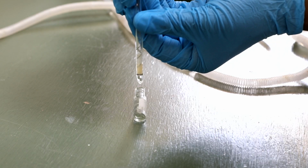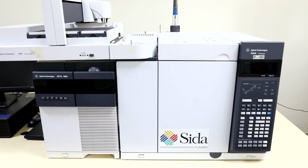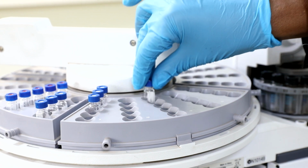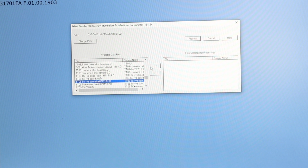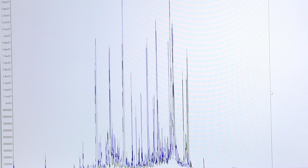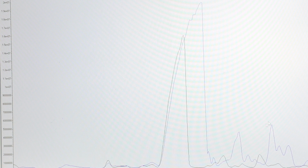This is done to separate the different compounds that are within the mix in the sample, and also to identify who they are. So what you see here is called a chromatograph. Different compounds present in cow urine sample. These are the results from two different cows, healthy and sick. We see in majority they have similar odor profile.